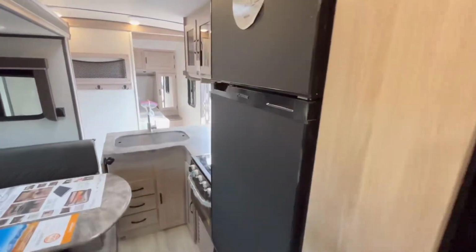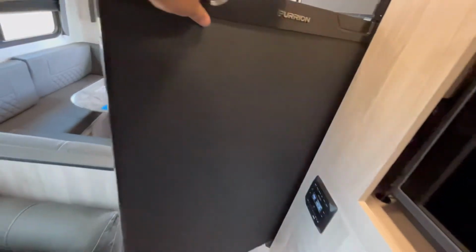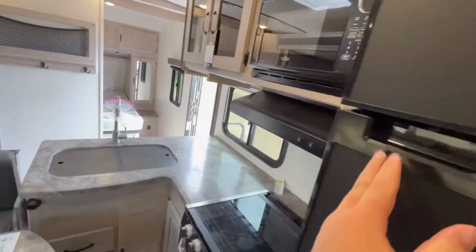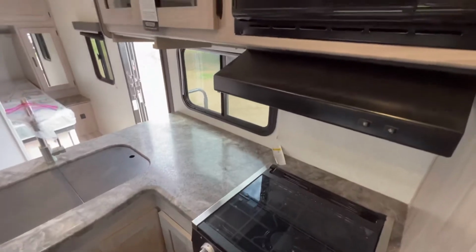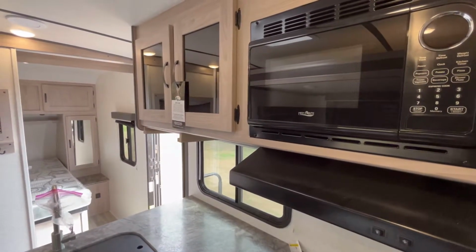You can get to the refrigerator, and I'll go ahead and open one of these so you can see that you can open it all the way open. Same thing with the freezer. And you can get to all of your kitchen space. So I'm going to call this one completely turtle friendly.